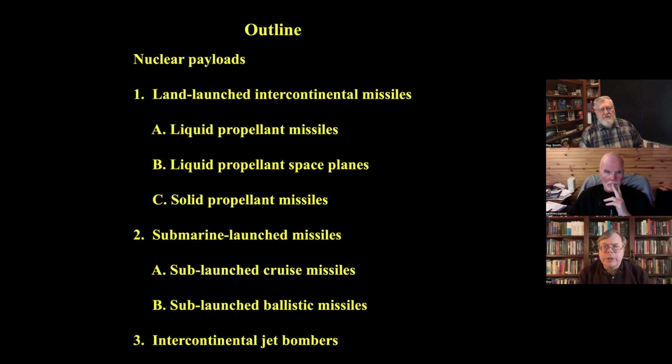So I want to give a brief summary of the nuclear payloads they had in mind. And then today we'll discuss the land-launched intercontinental missiles. And there's a lot of archival evidence on that. So that will be part one. And then part two, hopefully in the near future, we'll discuss sub-launch missiles and intercontinental jet bombers.